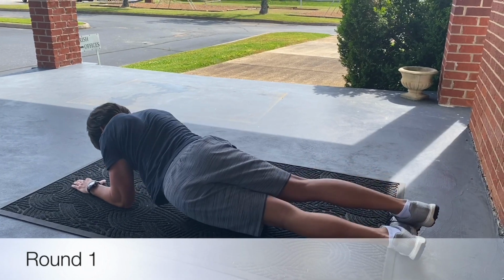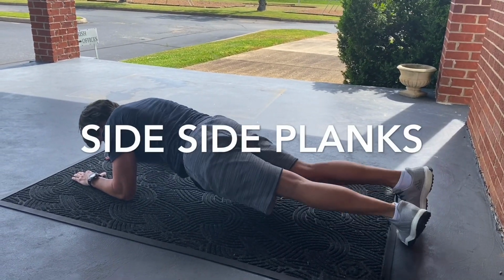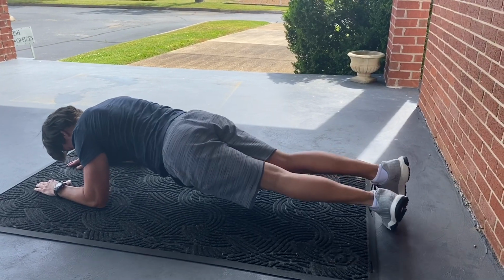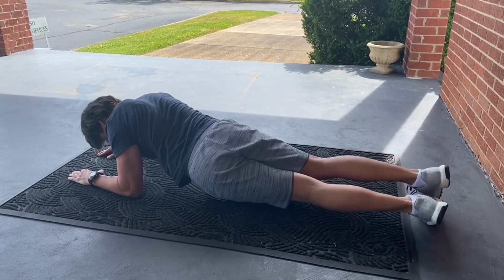Alright guys, so round 1. These are going to be side planks to start. You're going to do these for 30 seconds, just as Jeff's doing here. You're going to put your forearms flat on the ground, shoulder width apart. Just keep your back straight, your legs straight, tuck your hips slightly forward.